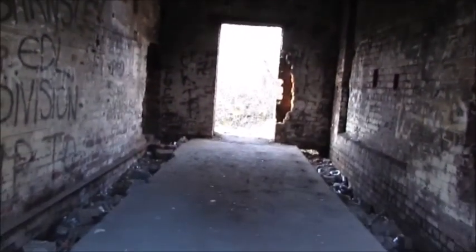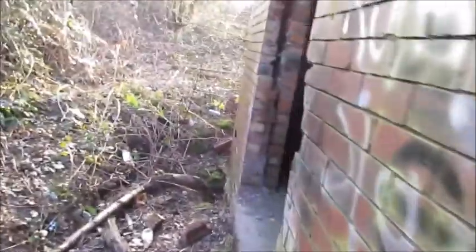So this is what it looks like inside. Does anybody have an idea? Has anybody been here before, and been inside this bit of abandoned building, and could you tell me what it was used for?